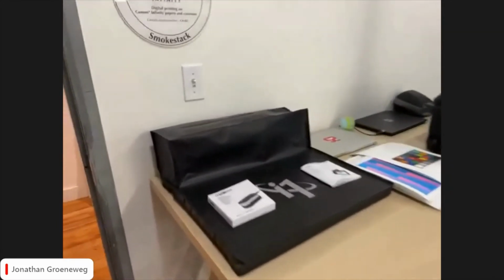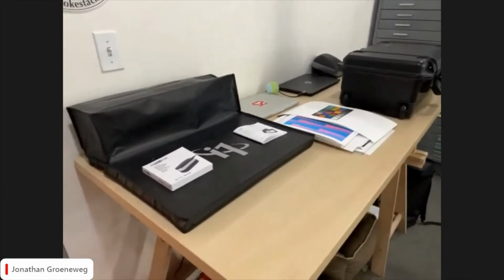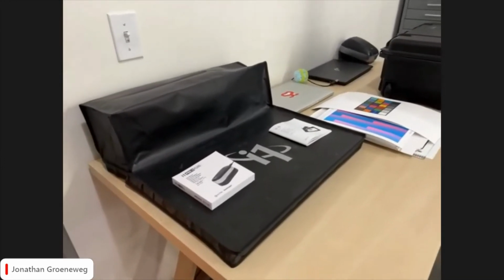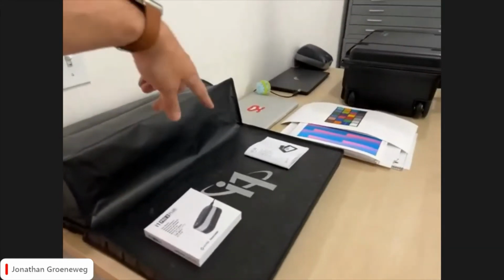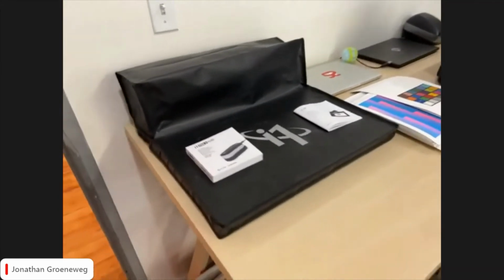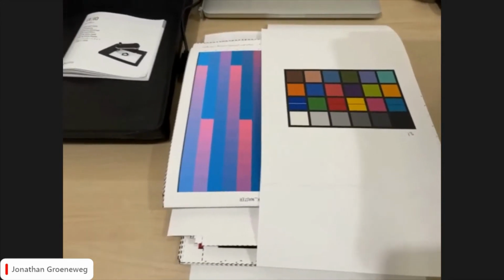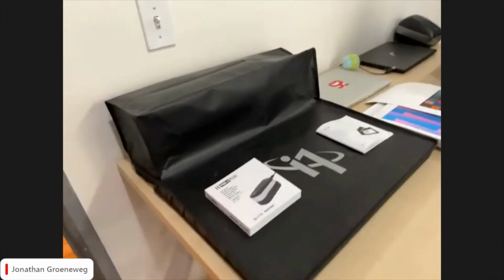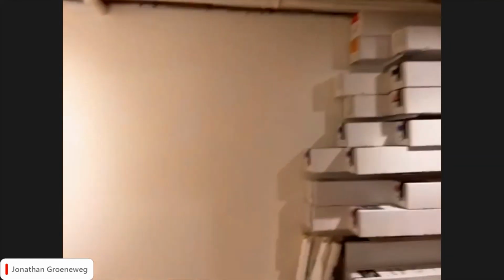Over here, this is where all the calibration happens. All of our printers and papers are custom profiled. For that, we use the i1 Photo Pro 3 Plus, plus the i1 IO scanning arm. So it's all automated, which makes things really quick and easy. This is just a reference look at the charts that come out of that. It's a bit of an involved process, but having the automated arm makes it much, much quicker. As you can see, our nice Hahnemühle certified studio plaque up here.